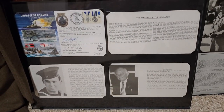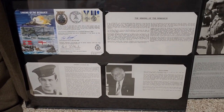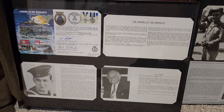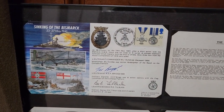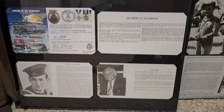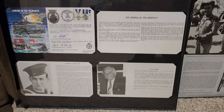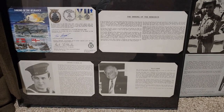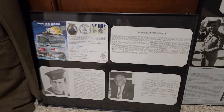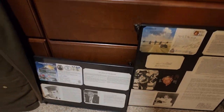And then right next to it, this is also another favorite item of mine. This is an envelope signed by 2 of only 3 survivors from the HMS Hood, as you can see right there. Got a bunch of information on Ted Briggs and Bob Tilburn, who were 2 out of the 3 survivors from the sinking of the HMS Hood.